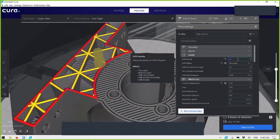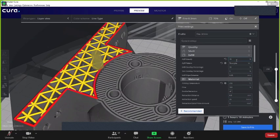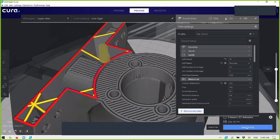For example, let's increase the infill density to 70, even if it's a little bit useless. Let's go and see. Right now we have this density, and it's taking 5 and 10 minutes. Let's change to 10%. 3 hours and a half. We just reduced 1 hour and a half just by changing the infill.